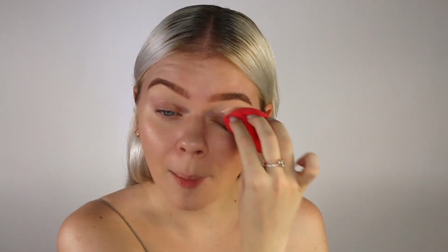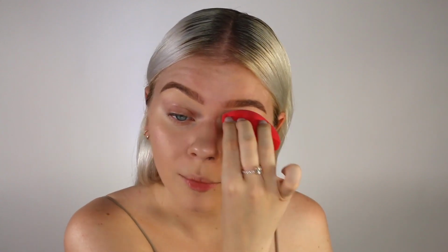I'm going to get started on the eyes for today, and I'm going to use the same eye base on both eyes just because I want to give them a fair chance, you know what I mean? I'm going to be using my favorite eye base ever. This is the P. Louise eye base in the shade, I always forget what it is, Rumor.